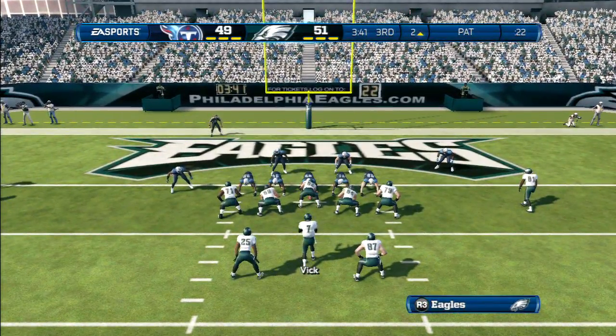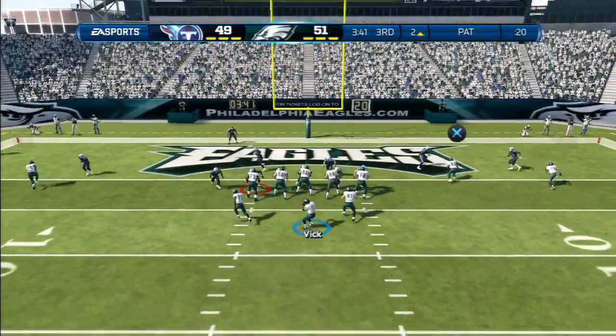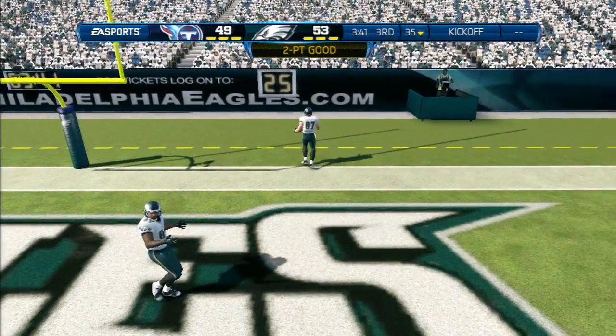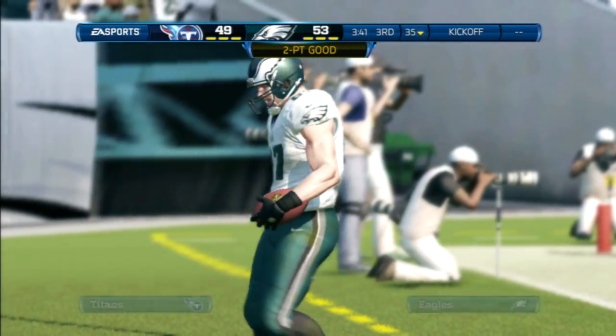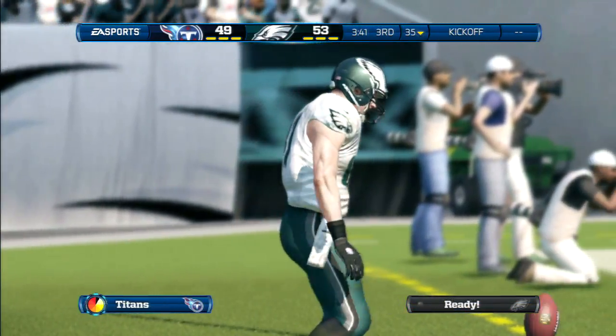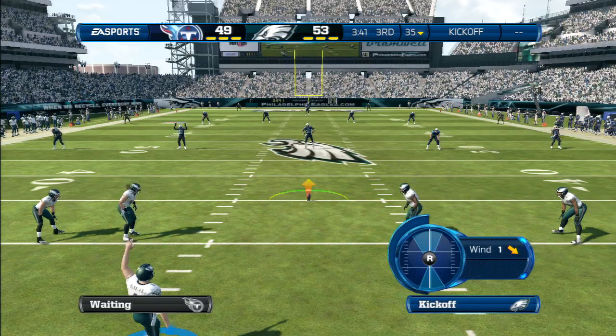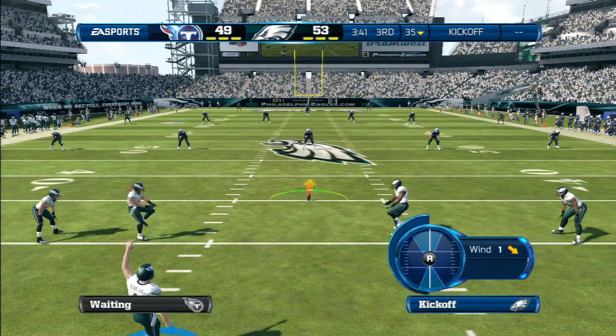They're going to bypass the point after and try to pick up the two-point conversion. From 2 yards out, they get it across and secure 2 extra points. The Titans are ready to take it to them.